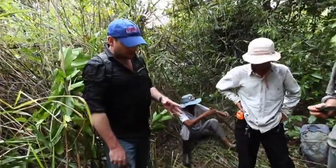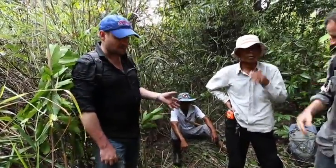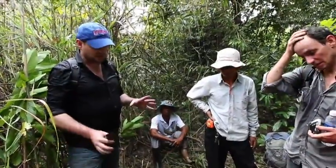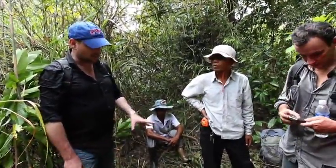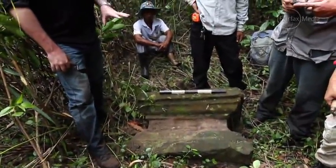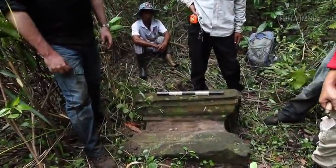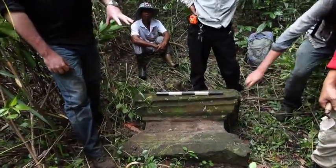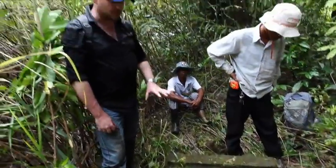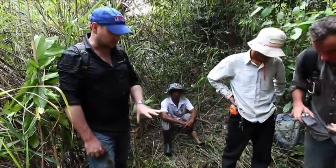So, by and large, the remains of the temples have disappeared or are buried. Sometimes the temples may have even been made of wood, but a surefire way of telling that this was a temple is the existence of one of these pedestals here. So every tower during the Angkor period had one of these pedestals right in the middle of the tower, which was where the central statue was placed. This one's fallen on its side, but we know very clearly that this was a temple on account of this being here.